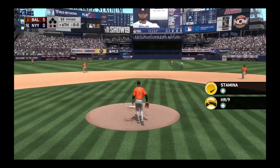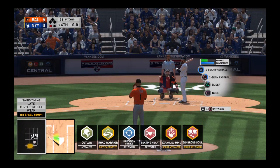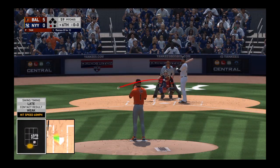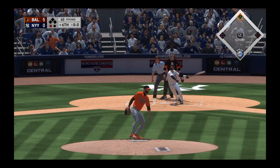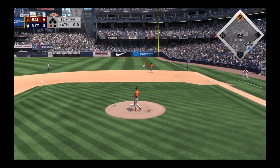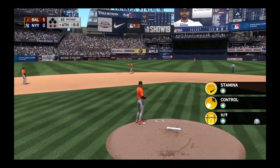So back to the top of the Yankee order. Digging in, Miguel Ramos. He got called out on strikes his last time through. Now this pitch is swung on and popped up. And this will also head toward the right side of the infield.